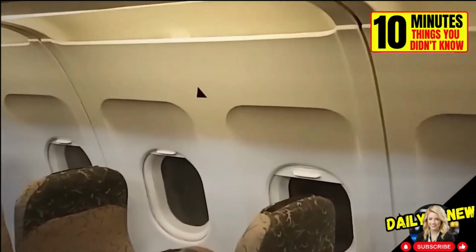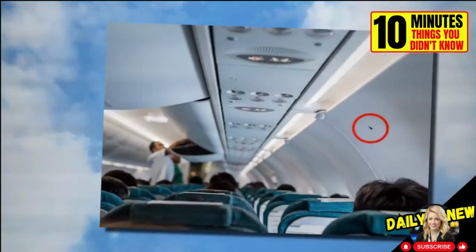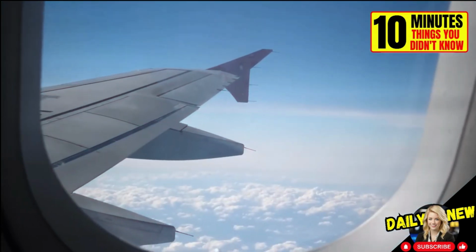Have you noticed that all airplanes have a seat with a black symbol above the window? This symbol indicates the best visibility points from the aircraft. In other words, the place where the wings, engine, and outside can be best observed.